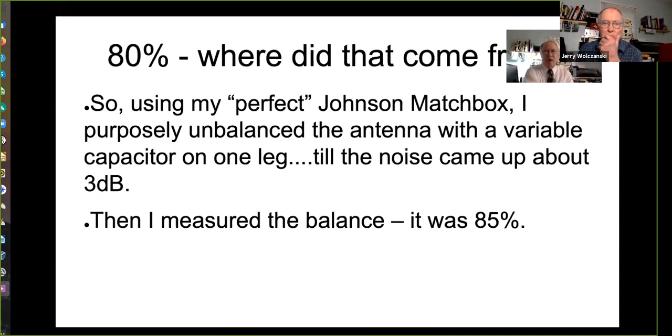So 80%, where did that come from? So I used my Johnson Matchbox, by the way, which kind of comes in at 100%. Duh. What a beautiful coupler. And I purposely unbalanced the antenna with a variable capacitor on one leg until the noise came up about 3 dB. And then I measured the balance. It was about 85%.